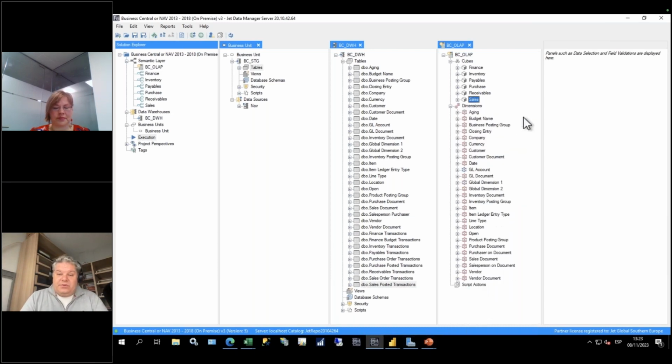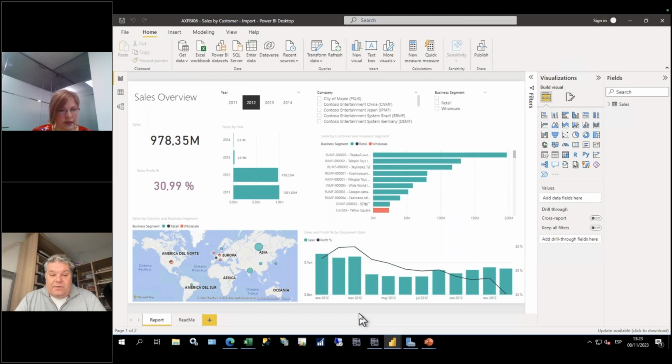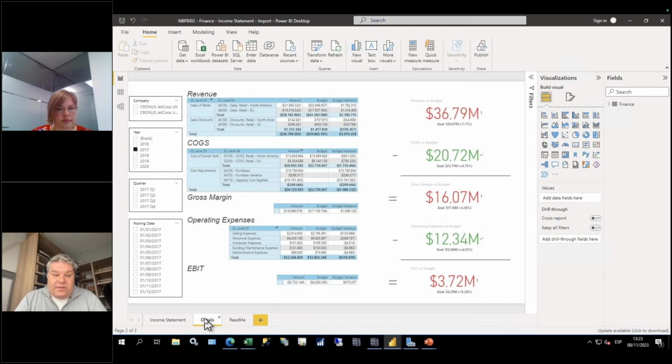So the result is that if we deploy and execute this out of the box, we can jump to any front end, right? We have focused our efforts on the back end, how we do the ETL process, which is the cumbersome process of any business intelligence project. We can use any of the already created dashboards. For example, this sales overview by customer, maybe a finance income statement using multiple pages with details, revenue, cost of goods sold, gross margin, operating expenses, EBIT, and so on, right?